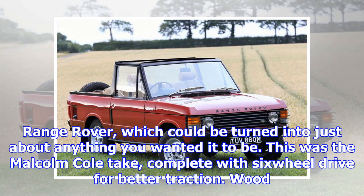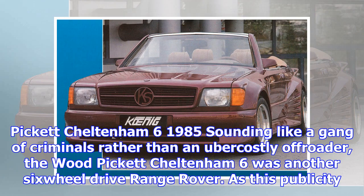Malcolm Cole Range Rover, 1985. One of the staples of the coach builder throughout the 1980s was the Range Rover, which could be turned into just about anything you wanted it to be. This was the Malcolm Cole take, complete with six-wheel drive for better traction.